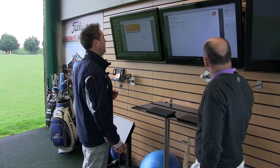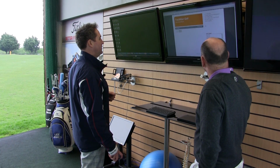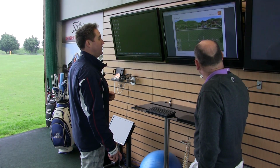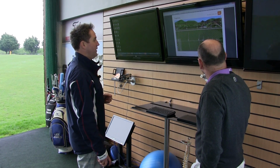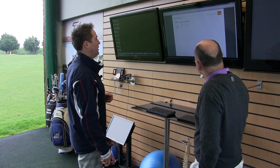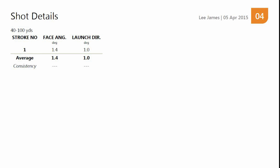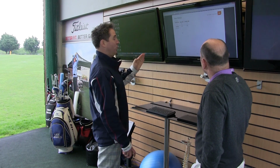And then if we compare it now to the face angle now, which feels way open to me, the shots now are a lot straighter. Most of those 10 shots starting bang on target. And if we look at the average face direction, now it's a massive difference. It's gone from being minus 4.9 to now about a 6-degree difference. So we're looking at now the face being 1.4 and then the launch direction just being 1 degree right.